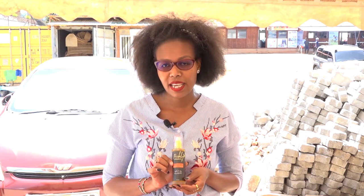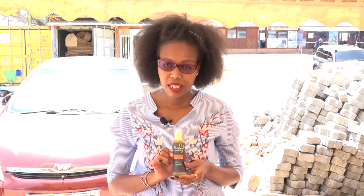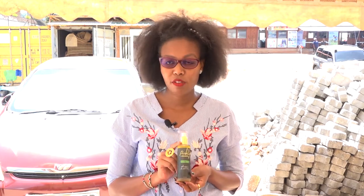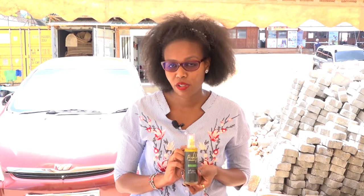For instance, this rosehip oil is for dry and sensitive skin. All these oils are natural and good for skin. Apart from this, I have almond and jojoba oil. Jojoba oil is for normal skin, which you can also use for hair growth itself.